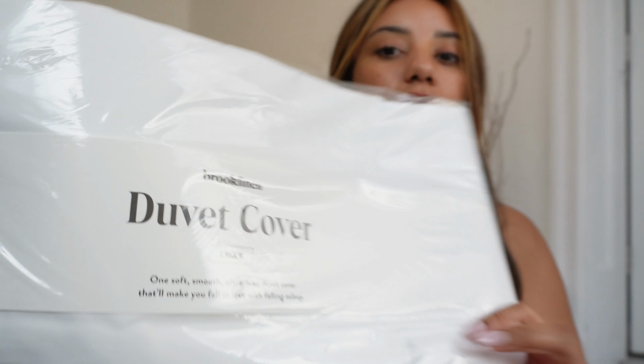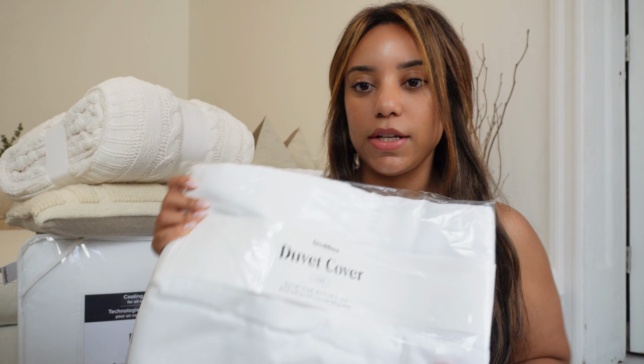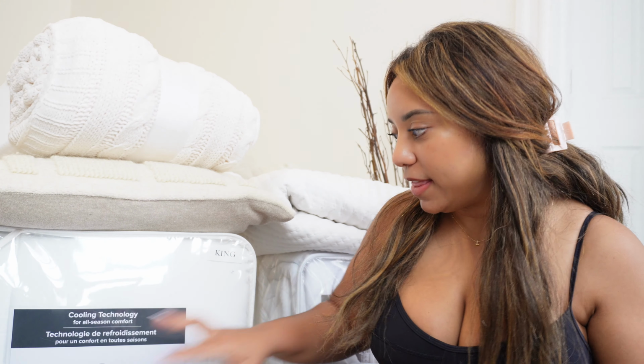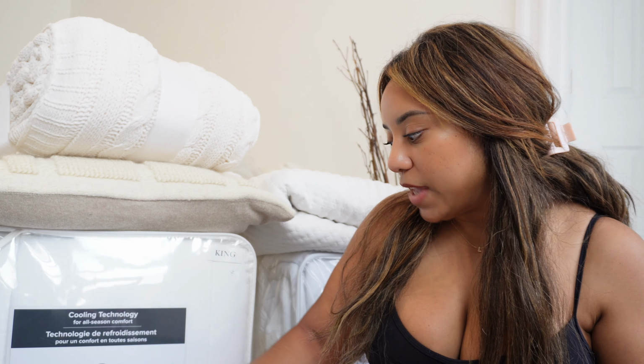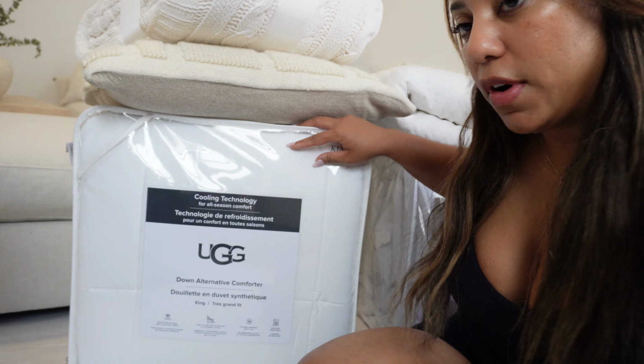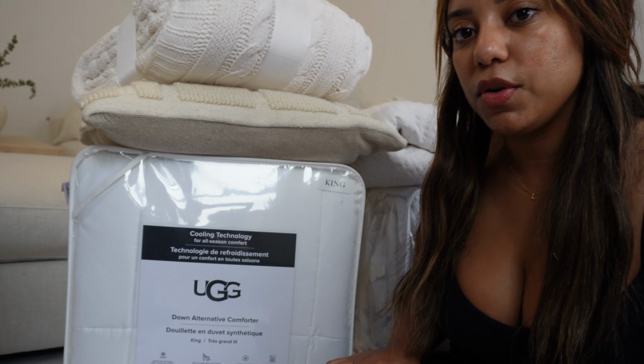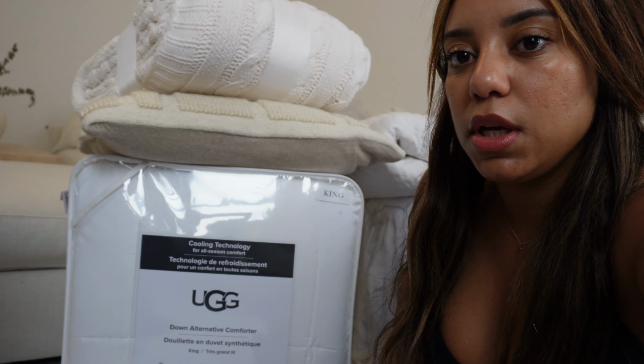Also, I got a duvet cover from the same line, their Luxe collection. Other things that I purchased, this I actually got from Home Goods. I got this down alternative comforter to put inside the duvet cover. It's from the brand Uggs. Apparently this is supposed to be really nice. They have pretty good reviews actually.